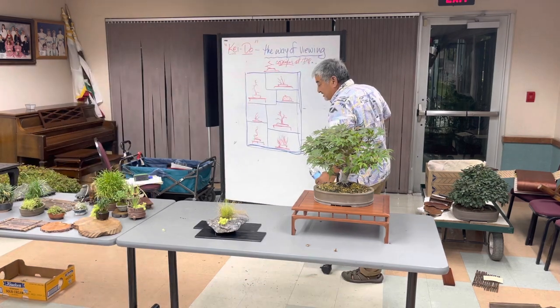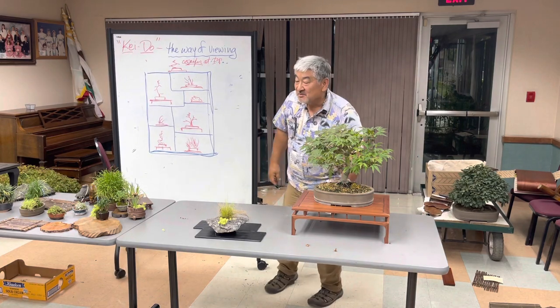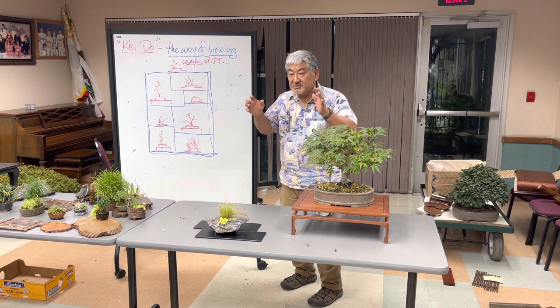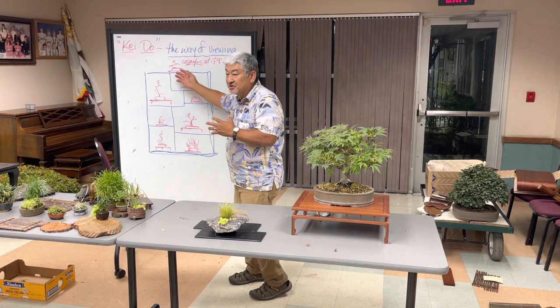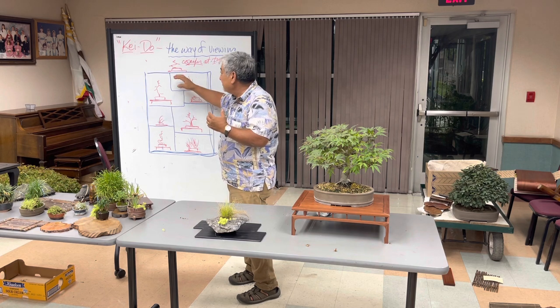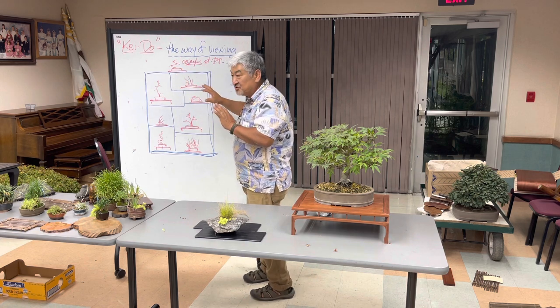I'm not the Shohin expert, but there are some ideas with Shohin displays. One of the major things is that your conifer needs to be at the top, whether it's a pine or a juniper, because that's the highest elevation.